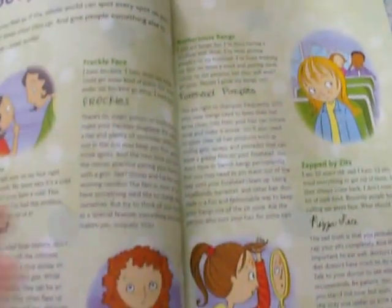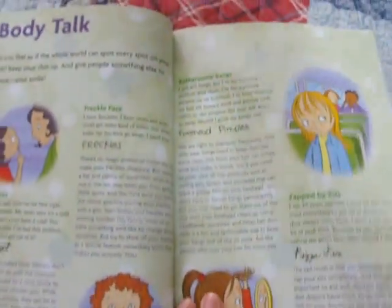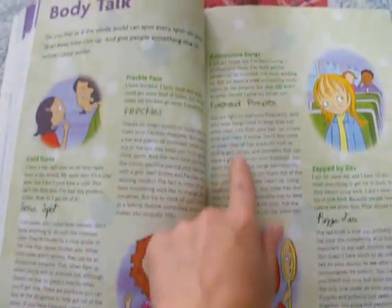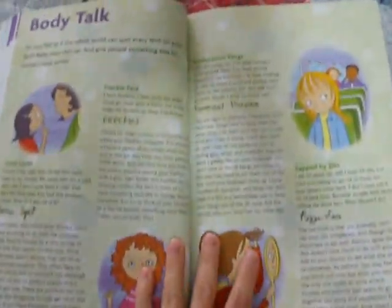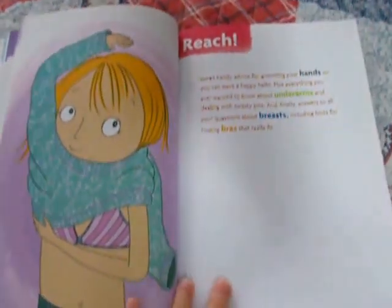So this is supposed to be real, genuine, real life questions or fears that girls this age have, and so they're answering them. So, you might want to go and preview this book before you just give it to your child. I did.